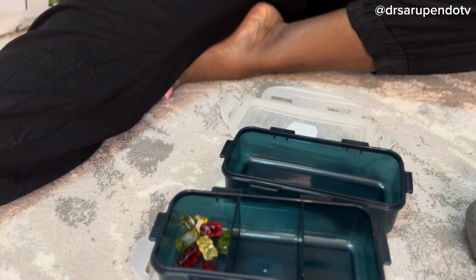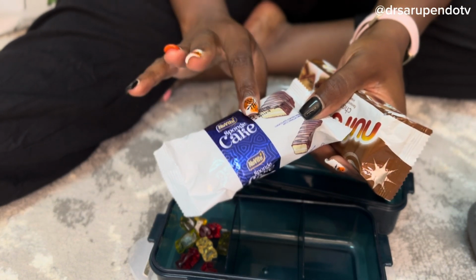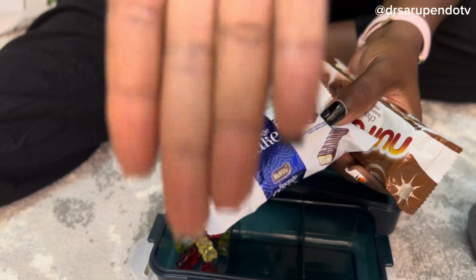Another thing that she requested dearly are the sponge cakes, the Nivita sponge cakes. So I'm going to have to slice that. I'll see you guys in a short while.